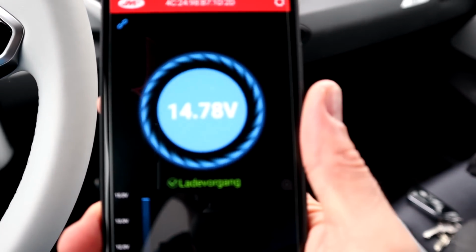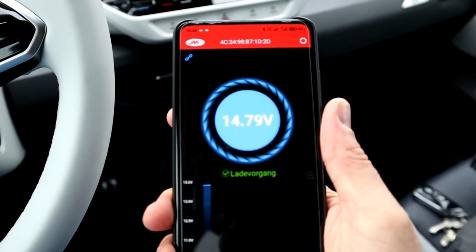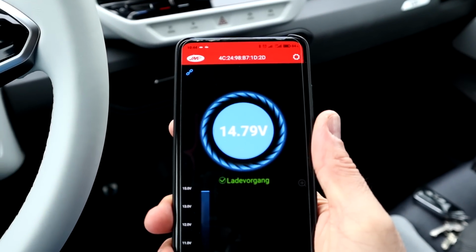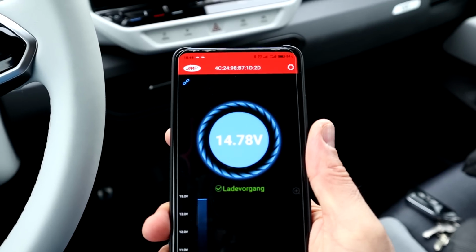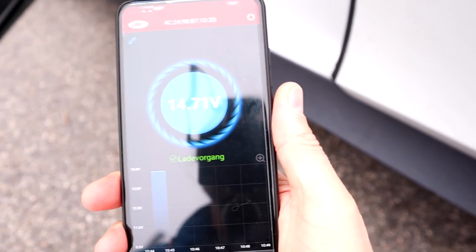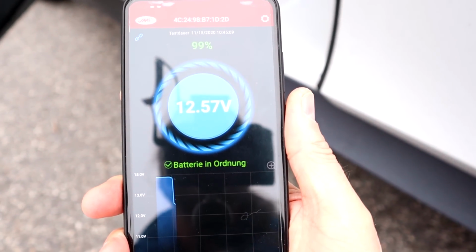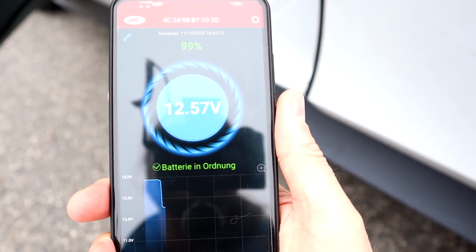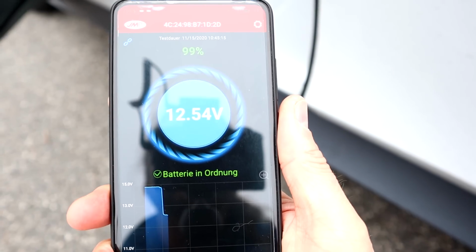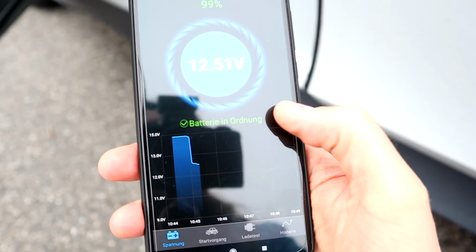So this is the thing. It's charging right now, the 12-volt battery, because I'm in the seat, and so the ignition is on. And then the voltage is at what you can see, 14.8. But now let's get out, then this will change. I'm out of the seat, and see, voltage goes down. It shows me a state of charge of 99%, and now it's at 12.57, and that is normal. But I have seen the state of charge already, the voltage drop to exactly 12, and there's even a history.